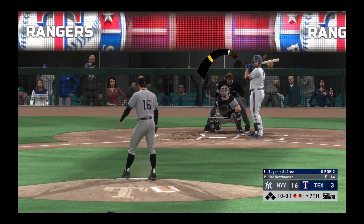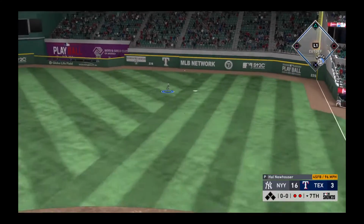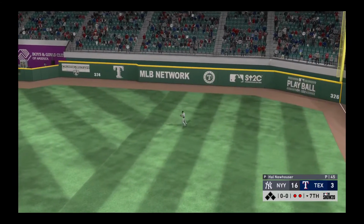Now batting, 3rd baseman, Eugenio. Takes this the other way to right. And that will conclude matters here in the 7th.